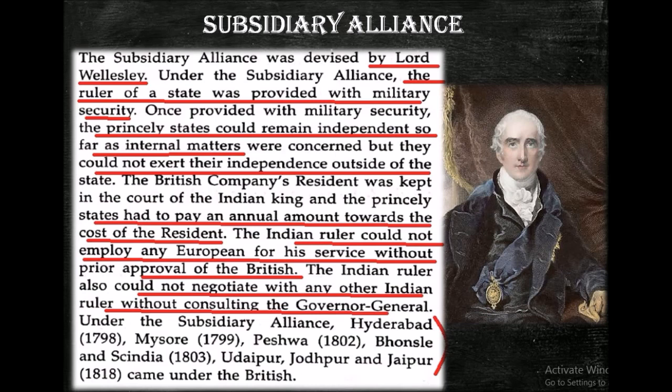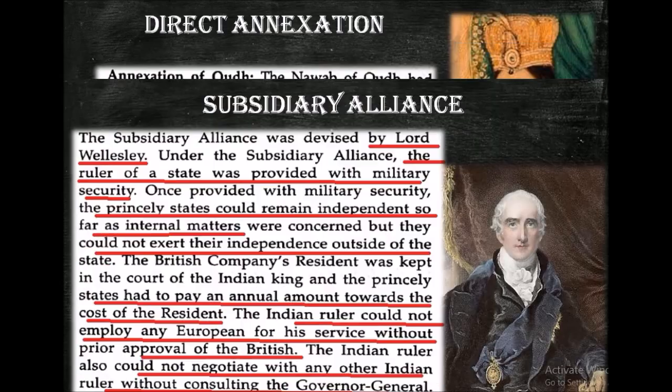The Indian ruler could not employ any European for his service without prior approval of the British. The Indian rulers were also not allowed to negotiate with any other Indian ruler without consulting the Governor General. The princely states which were annexed by the British under Subsidiary Alliance were Hyderabad, Mysore, Peshwa, Bhonsle, Sindhia, Udaipur, Jodhpur, and Jaipur.